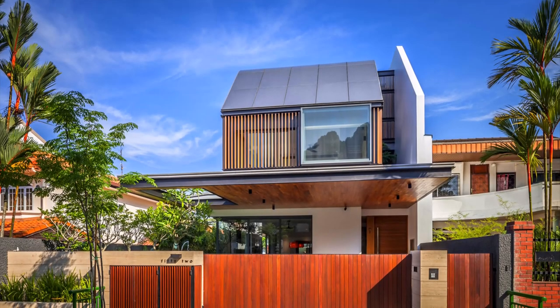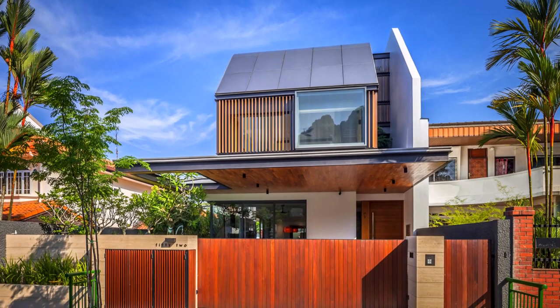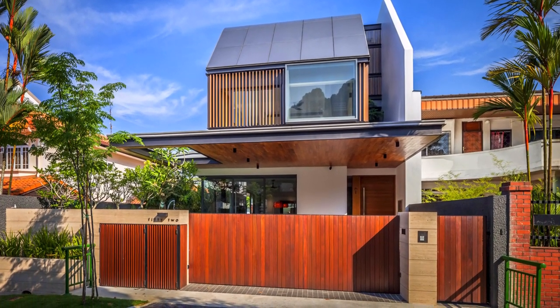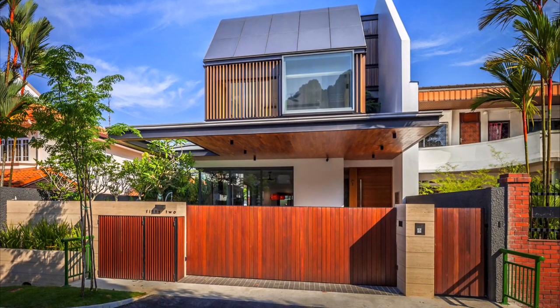Different expressions of material and composition, but primarily enabling the owners to control the amount of sun screening, breeze, and view. Sometimes, it is not just what the owners want to see, but what the neighbors can see of them.